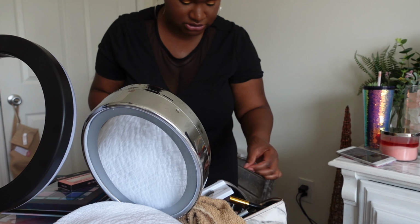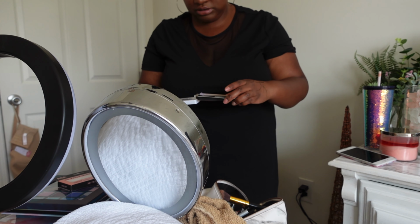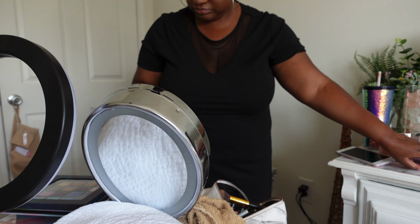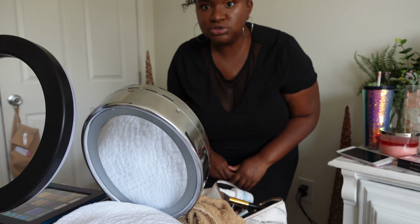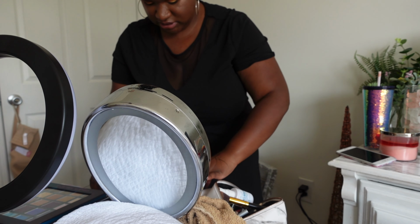I don't like these lashes, that's why I just took them off, because they're not for me. Okay, so everything from Shop Miss A, I'm gonna put it back in the little thing. So I have everything together.